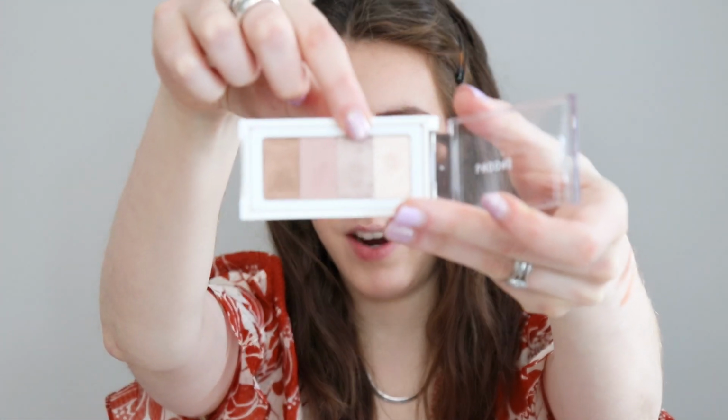These shadows feel really nice. Okay, I think what I'm going to do is take this shade right here and apply that kind of across my lid. Oh, these shadows are super buttery.